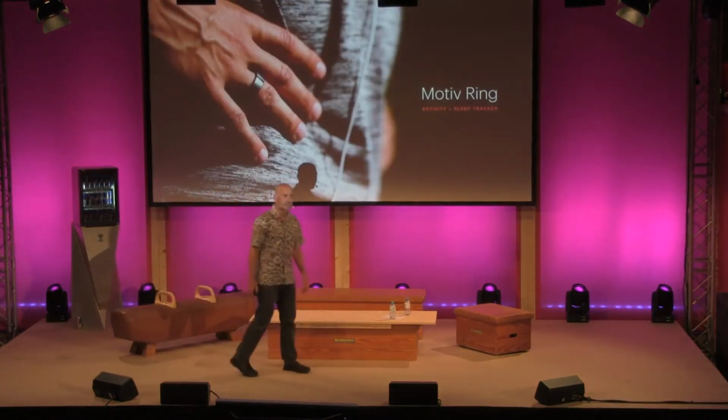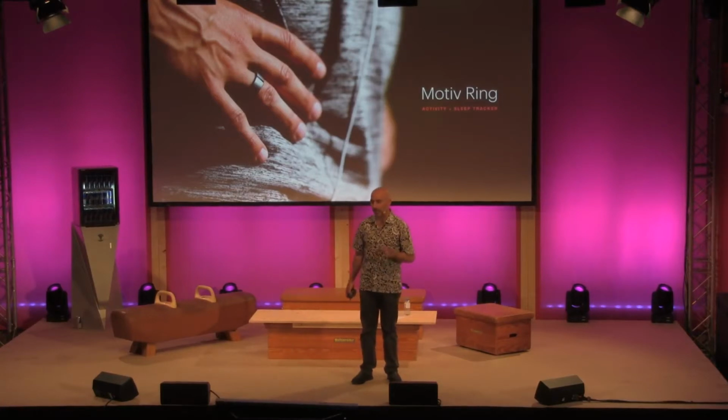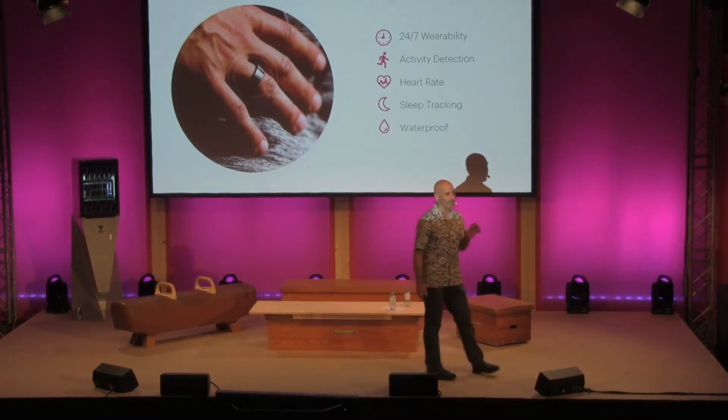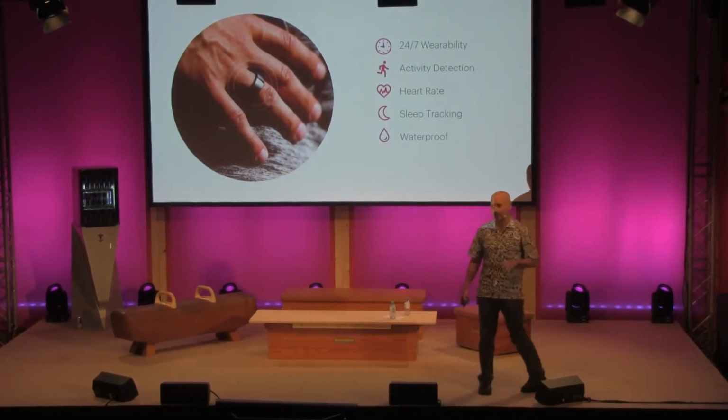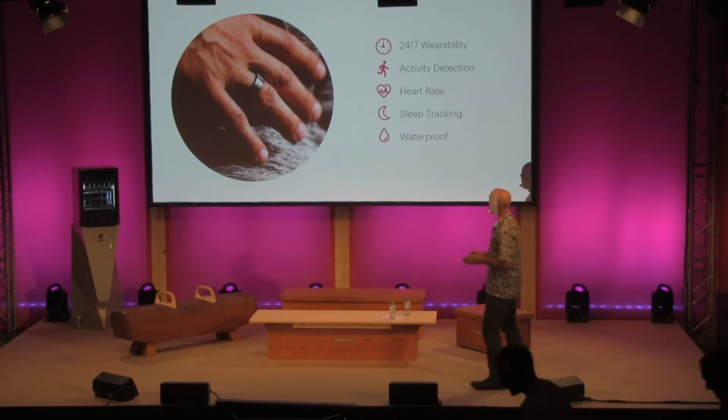All right, so that's the introduction of Motiv Ring. We've been in the market for just under a year. We announced at CES. Unfortunately, we're not yet available in Europe. But I did want to talk a little bit about what it does, and we will be available in Europe hopefully next year. A lot goes into being able to sell this product, which I'll talk about in a bit.